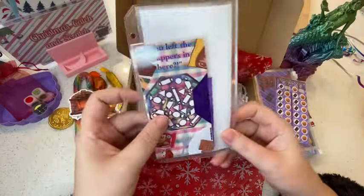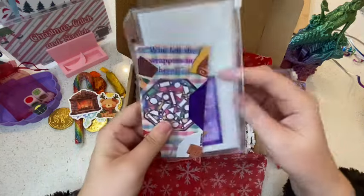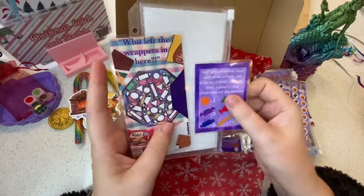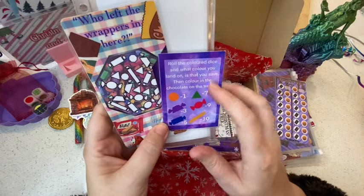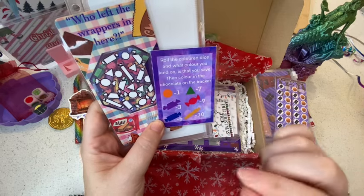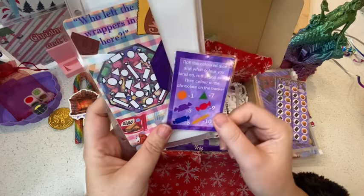Okay, I was wondering where you put what colour is what. There's a little guide in the envelope here that matches. So you roll the coloured dice, and the colour you land on is what you save, then colour in the chocolate on the tracker. Okay, so up to £10, so that's quite a good one. You probably save quite a bit with that.